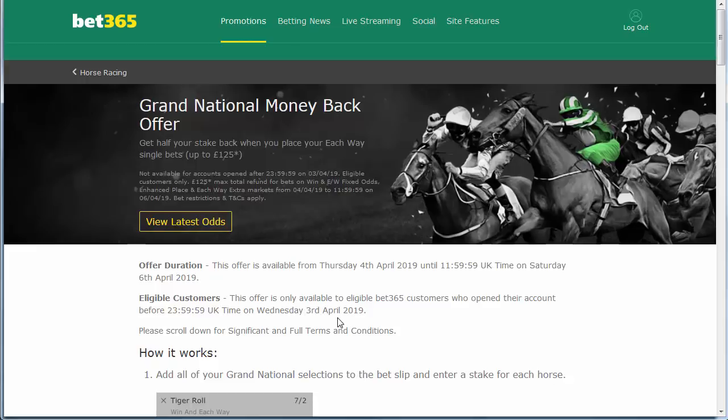But I would say this particular offer is worth the risk for 2 reasons. Number one, because the Grand National is literally the most important race of the whole year. Everybody bets on it. It's going to have millions and millions bet on it. So it is not unusual for someone who bets on football all year round to suddenly bet on the Grand National, especially when it's a nice offer like this. You're getting half your money back. So there's nothing unusual about it. You're not going to stand out. They're not going to immediately assume that you're a match better. So that's the first reason.